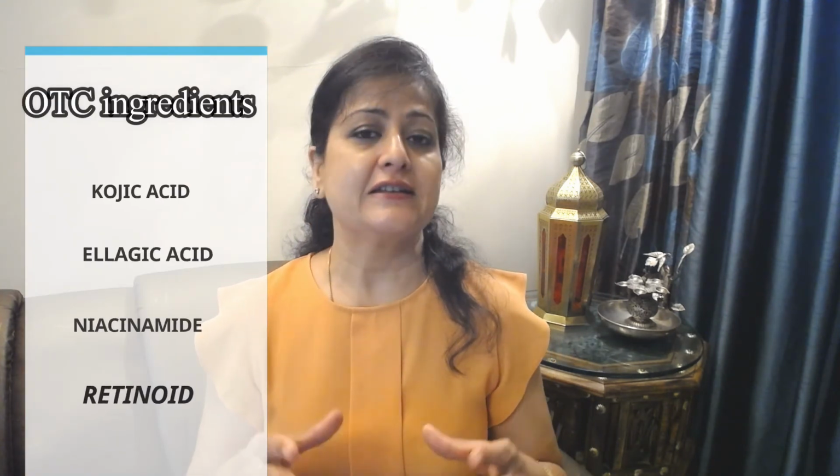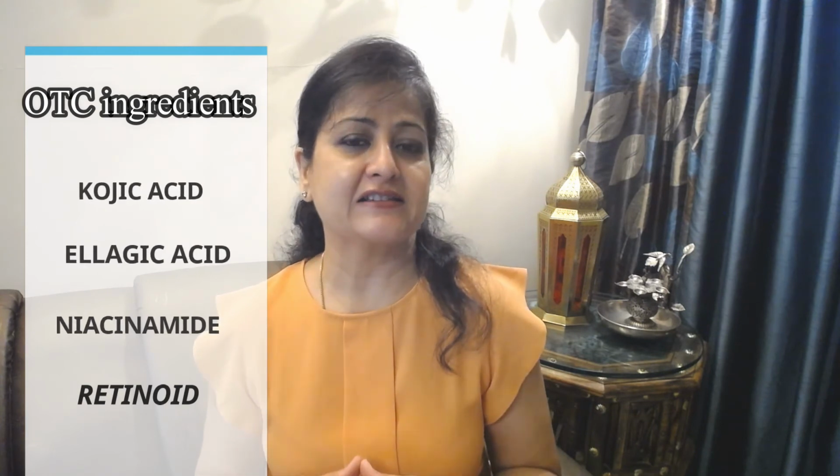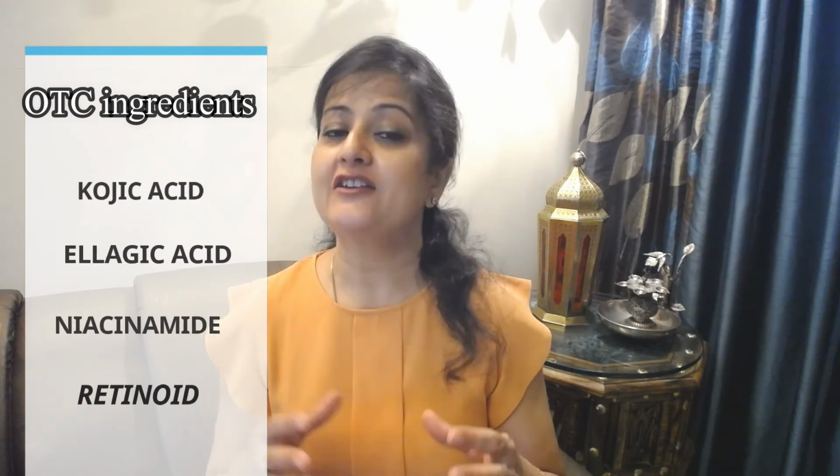There's another very good product, Eucerin, which has urea, which helps in clearing away the dead cells and also helps in moisturizing the skin. There are some over-the-counter ingredients which can be beneficial for your dark knuckles, like kojic acid, niacinamide, azelaic acid, licorice extract, and retinoids with lower strengths like retinaldehyde or even retinol palmitate.